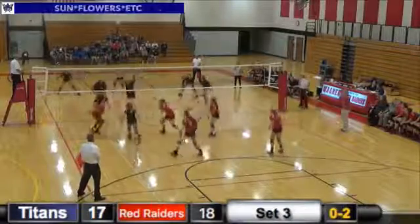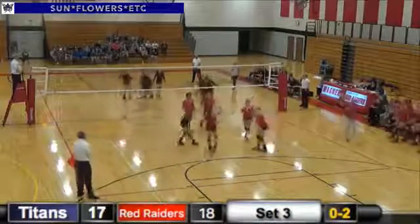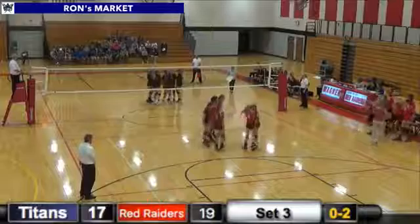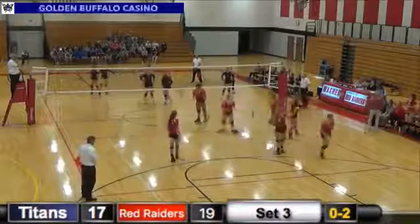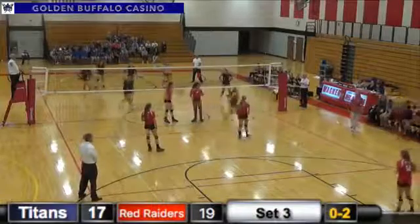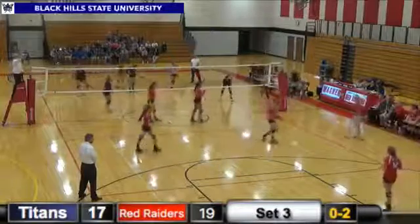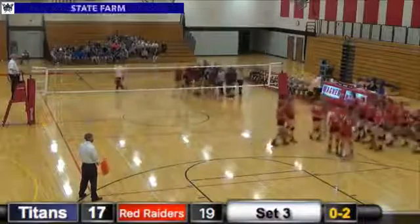Nice dig in the back row by the Red Raiders. Nice dig in the back row by the Titans, but Stephanie couldn't put the ball in the air good enough. That was a tough one. Red Raiders are now up 19-17. Looks like Coach Deinert wants a timeout to talk this over with her squad.